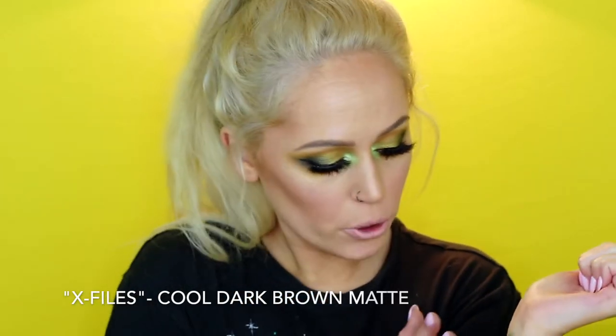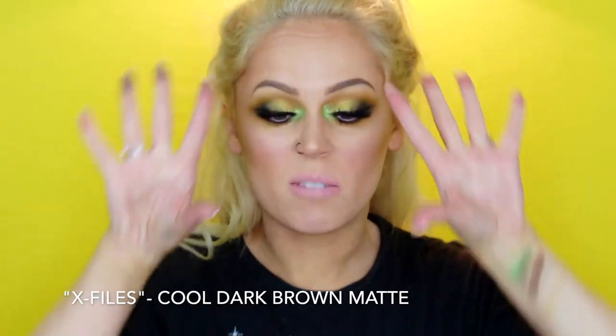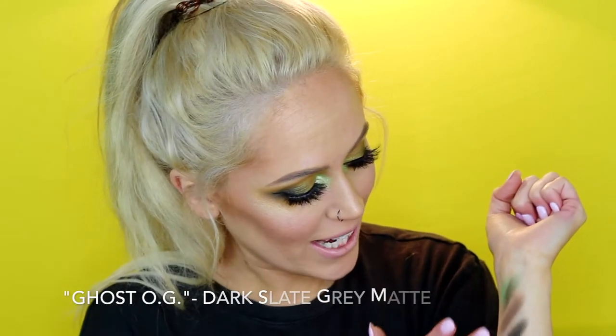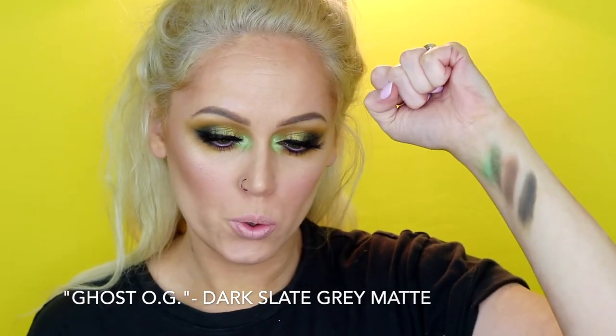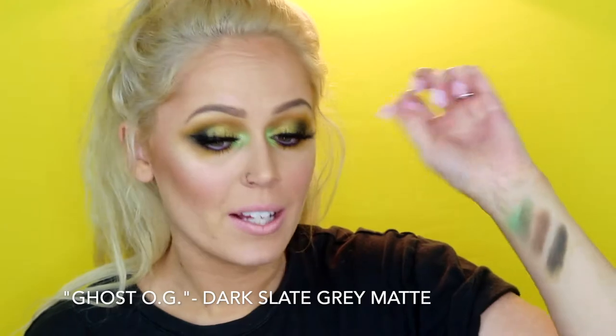Next is going to be X-Files, which is a very beautiful cool toned brown. I think this color on my lid, just smoked out lower lash line, some mascara, a big ol' wing. Next row is gonna be Ghost OG, which is a slate gray. It is a true gray, and it is, again, beautiful, stunning, stunning, stunning.